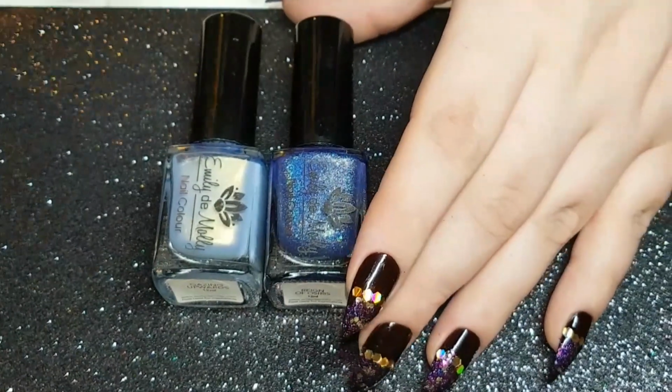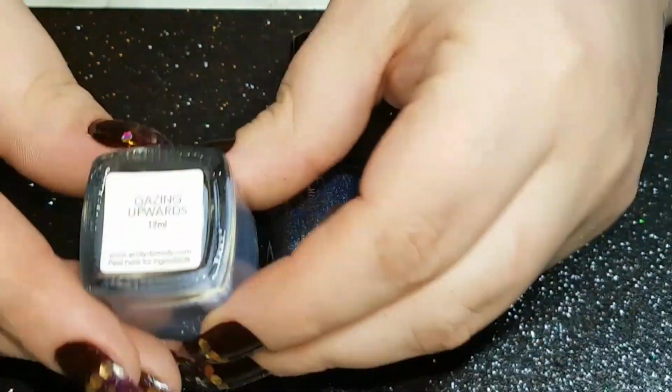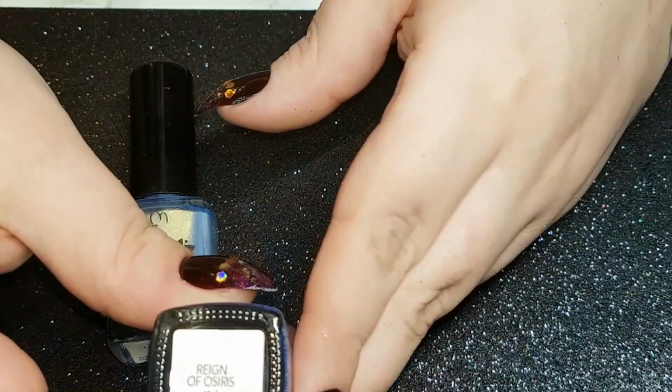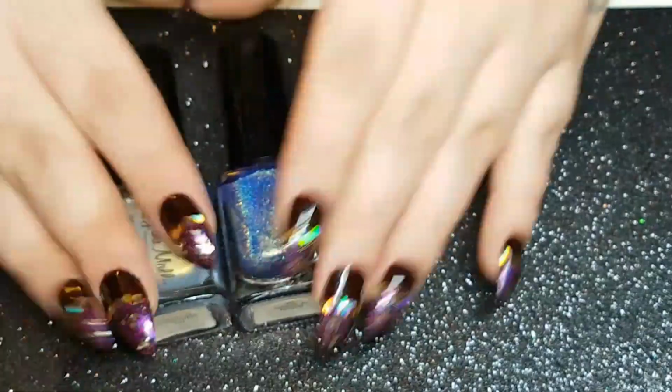So next up we have a couple of blue polishes by Emily DeMolly. I actually got these for my birthday and I love them. So first up we have Gazing Upwards, which is a really light blue with a gold sort of shimmer running through it. And then we have Reign of Osiris, which is a blue hollow.